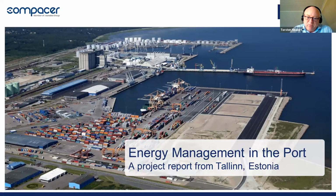It's like a project report from our terminal in Tallinn. This was the former Muuga port. It was acquired two years ago from HHLA International, and it's a mid-size multi-purpose terminal with containers, ro-ro, and also general cargo. And there we have a project ongoing about energy management.